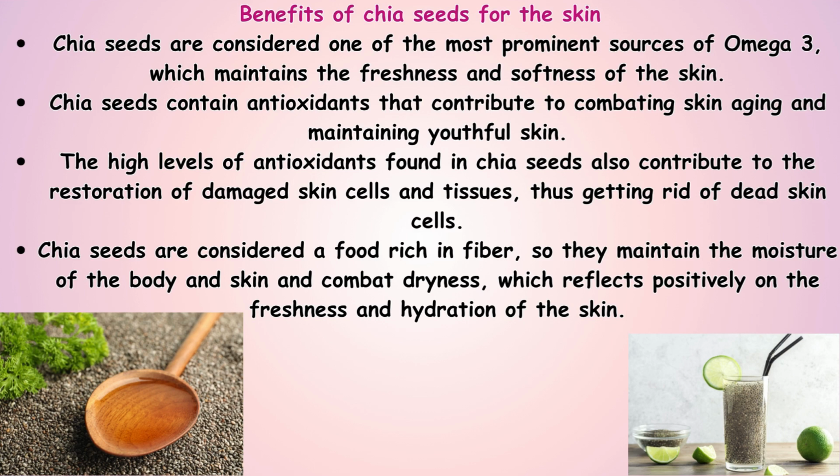Chia seeds are considered a food rich in fiber, so they maintain the moisture of the body and skin and combat dryness, which reflects positively on the freshness and hydration of the skin.